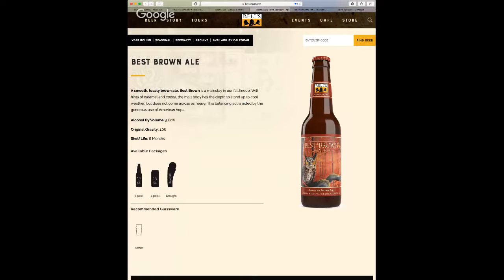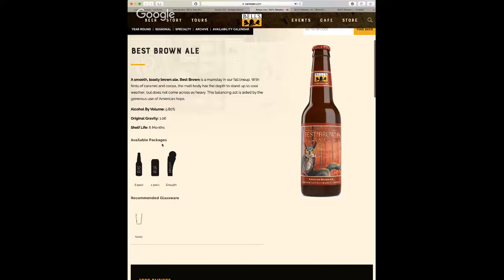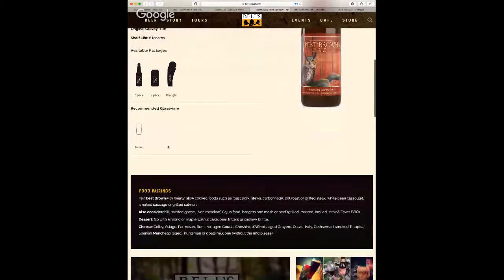Description: a smooth, toasty brown ale. Best Brown is a mainstay in our fall with hints of caramel and cocoa. The malt body has the depth to stand up to cool weather, but does not come across as heavy. The balancing act is aided by the generous use of American hops. The ABV, alcohol by volume, is 5.8%. The gravity is 1.06, so that's good to know as well. It comes in 12-ounce bottles, 6-packs, a 4-pack of 16-ounce cans, and on draft. Recommended glassware is the Nonic.